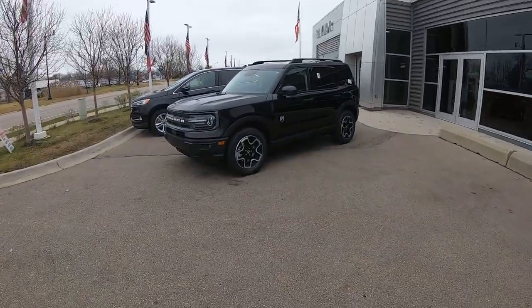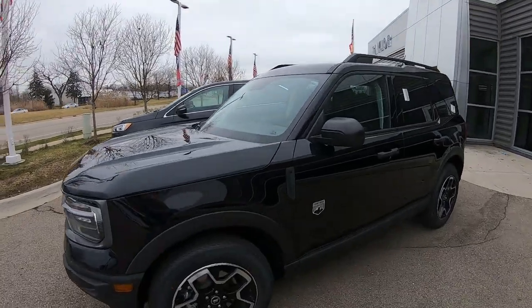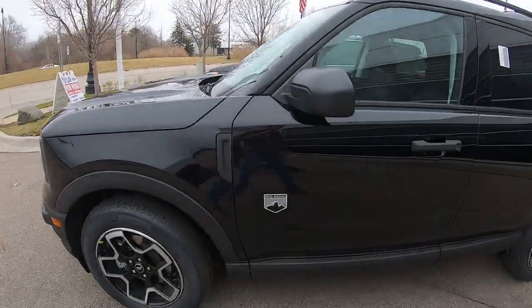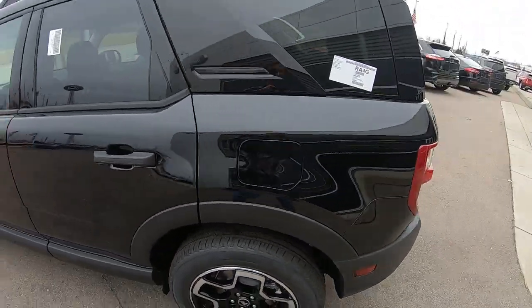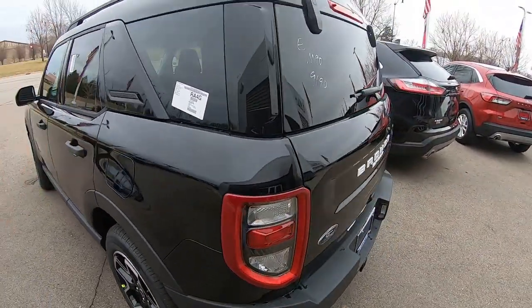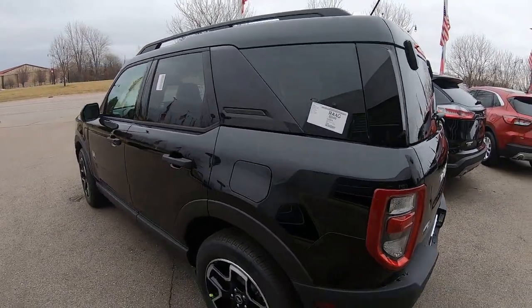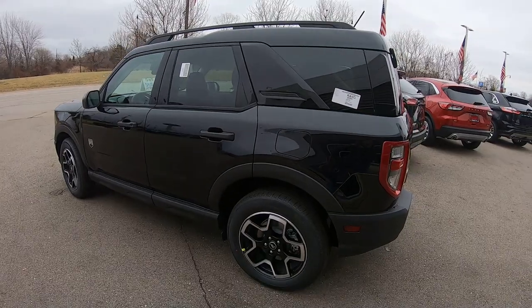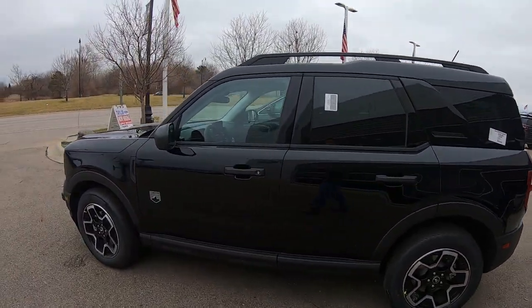All right, guys, we just wanted to show you guys this new Bronco, let you get a look at the exterior of it. Like I said, definitely if you're looking at even buying one of these, or you just see one at the Ford dealer, just check them out. They look a lot better in person than they did in the videos or in photos that were released. We just wanted to show you guys what they look like, and thought you guys might enjoy it.